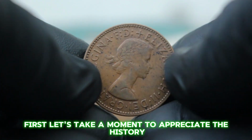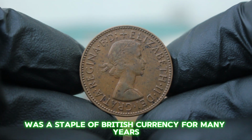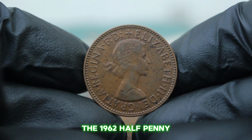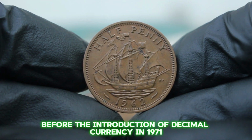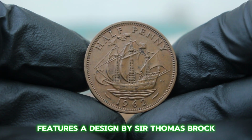First, let's take a moment to appreciate the history behind this coin. The halfpenny was a staple of British currency for many years, but by the early 1960s, the UK was transitioning away from it. The 1962 halfpenny is part of the last series of these coins before the introduction of decimal currency in 1971. The 1962 halfpenny features a design by Sir Thomas Brock.